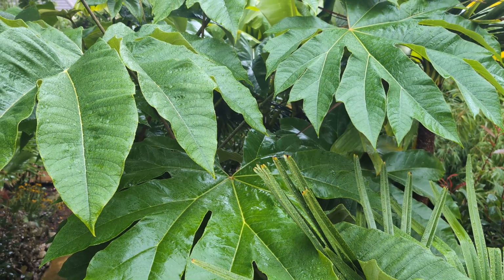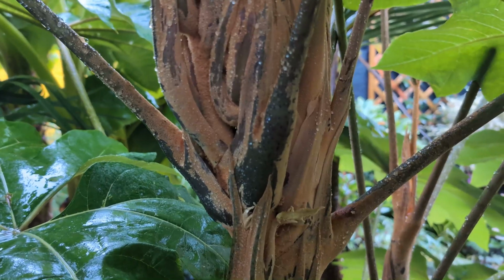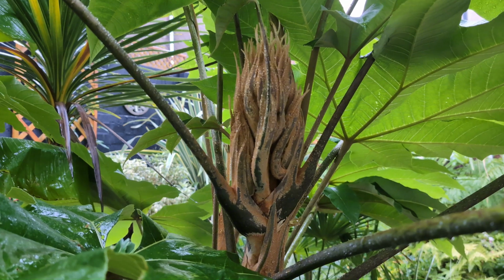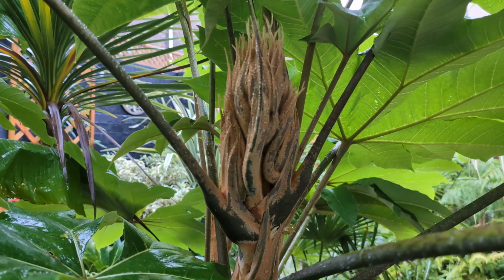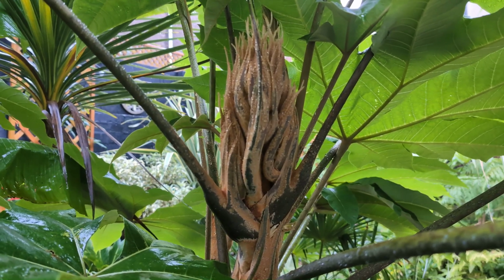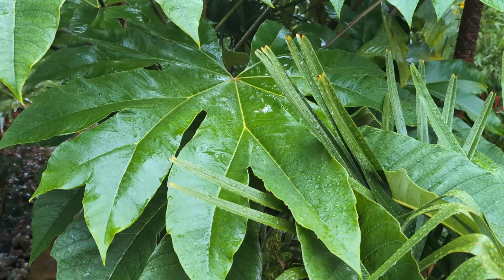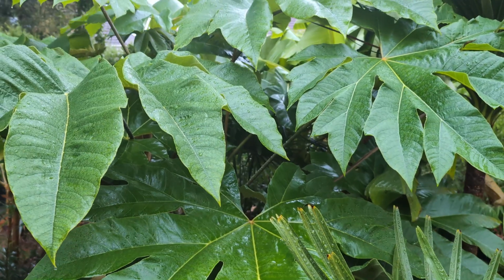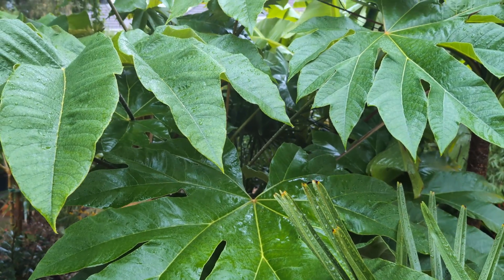So I'm going to get underneath these leaves and show you what I found. And just look at this, hiding right in the middle of the Tetrapanax. And this is the first time that this plant now is going to flower. So it'll be quite interesting to see what this turns into. It's quite an alien looking flower, and it looks like something from another planet. But I absolutely love this plant. Tetrapanax is just a fantastic addition, and it looks beautiful.